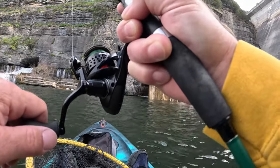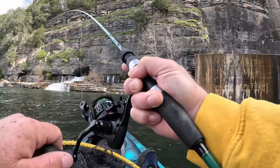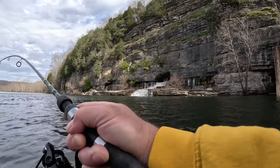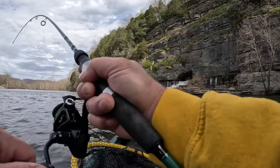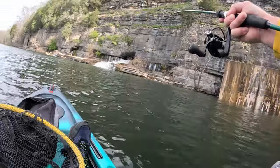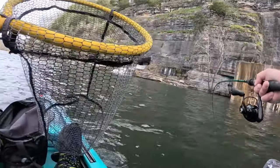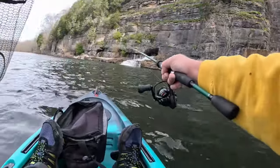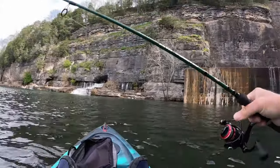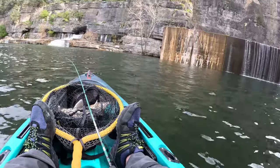What have we got? If it's brown, whatever it is. Could it be a smallmouth? Could it be a brown trout? Could be a carp. Oh, it's really strong. Wow. Super strong. Went under the boat, makes me think it's a smallmouth. Oh, it's like a red horse. That's a trophy red horse. I don't know if Red Horse has a trophy designation, but if it does, that's one.